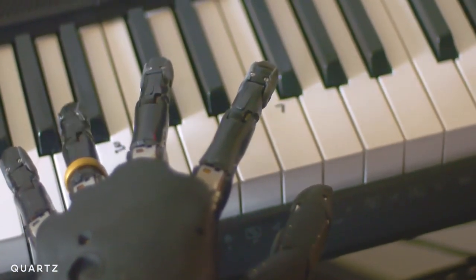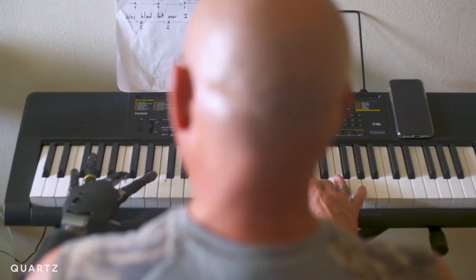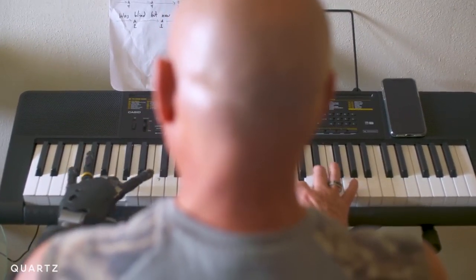This is not a prosthetic arm. This is my arm now. We are not just a couple, we are one.